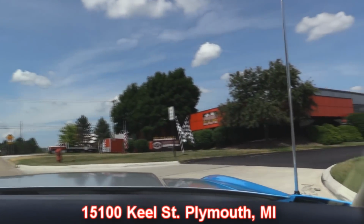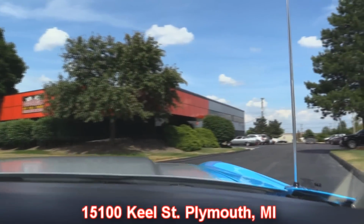Now stick around, because we're gonna do something you don't often get to see. We're gonna put this baby up on the lift so you can see that it was rotisserie restored. Then we'll get underneath the hood and check out that Boss 351.